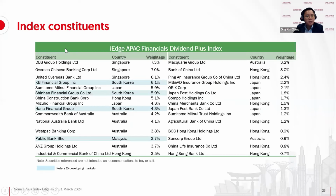And here are the index constituents. You see the top three constituents are the three local Singapore banks, DBS, OCBC, and UOB. If you look at the top 10, top 15, you will see the Korean financials like KB Financial, Shinhan Financial, and Hana Financial inside. And for the Japanese financials, for example, Sumitomo Mitsui and Mizuho, they are also captured within the ETF among the top few constituents. And also notice the big four Australian banks like CBA, NAB, Westpac, and ANZ inside.